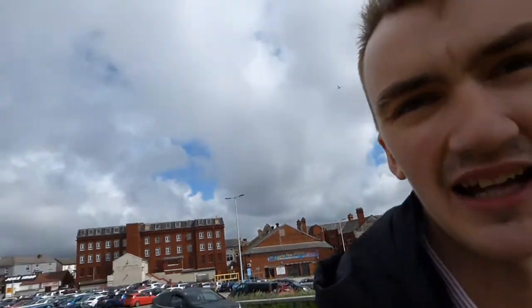But why were there 14 platforms, Mike? Well, there were 14 platforms because it was mainly used for excursions coming into Blackpool, because it was right central. Because when we get down there after, you'll see we'll be literally near enough on the promenade. So that's mainly why it was used as an excursion station.